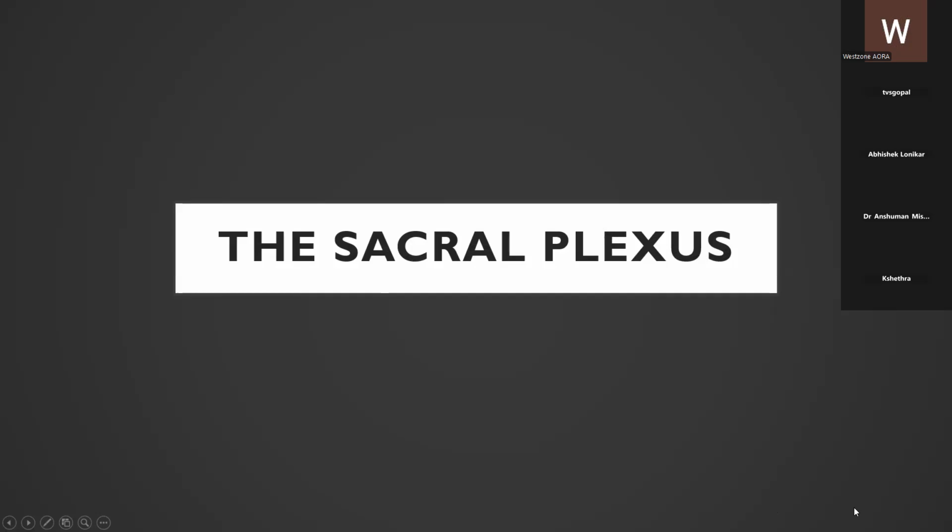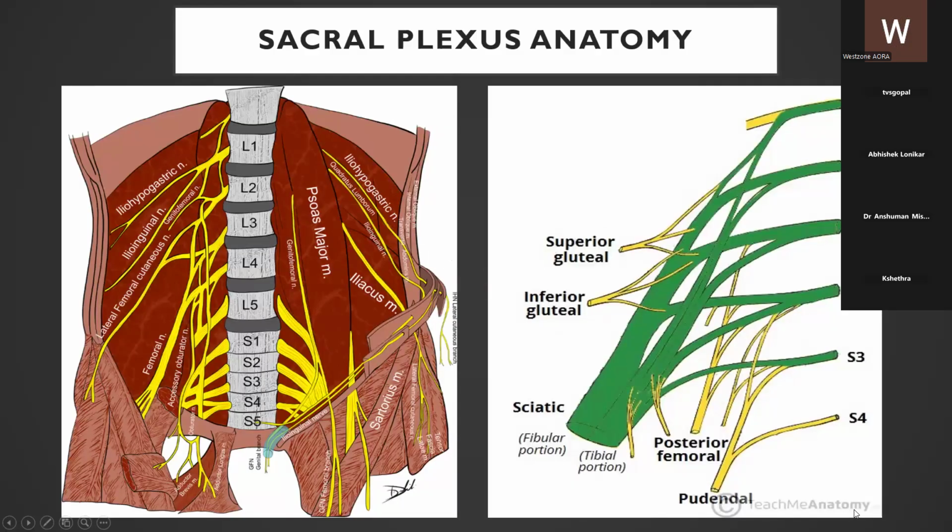We'll now talk about the sacral plexus. The sacral plexus arises from the ventral rami of S1, S2, S3, and S4. There is also contribution from the lumbosacral trunk, which majorly arises from L5. The largest branch of the sacral plexus undoubtedly is the sciatic nerve. The other notable branches are the superior and inferior gluteal nerves, the posterior femoral cutaneous nerve of thigh, which gives sensory innervation to the back of the thigh, and the pudendal nerve.